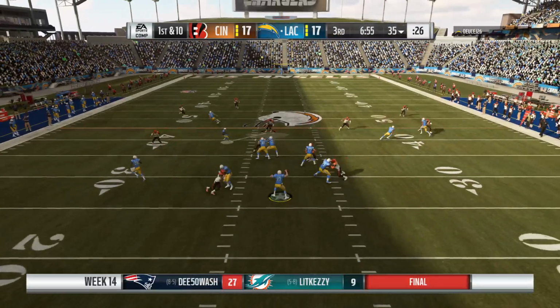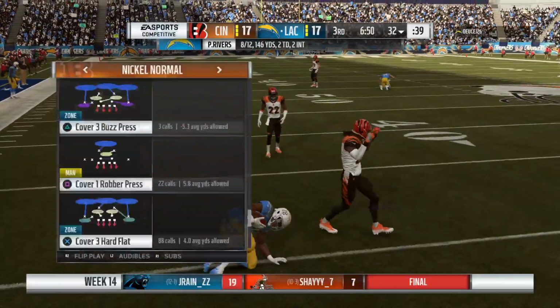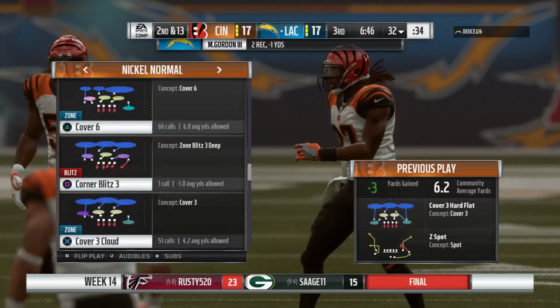Rivers now to throw on first down. Going underneath for Gordon. And he'll lose yardage. Brought down at the 32. A loss of a full 3 yards, and now it's 2nd down.